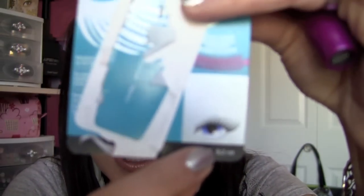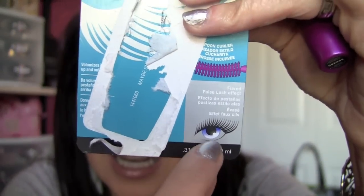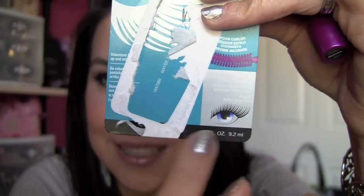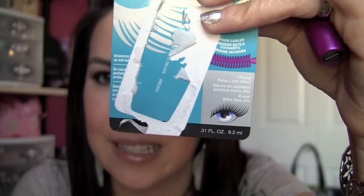As you can see, the packaging has these little wings on it, and if you're familiar with the false lash effect that gives you a flared look, it's this kind of thing, right, as the picture on the packaging shows. The lashes are long and then, ooh, look at the ends. Nice and long and extended there on the outside.